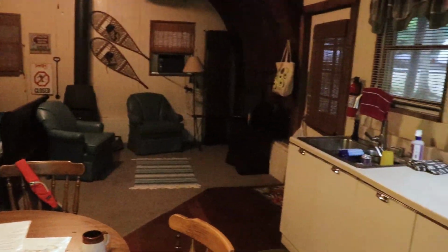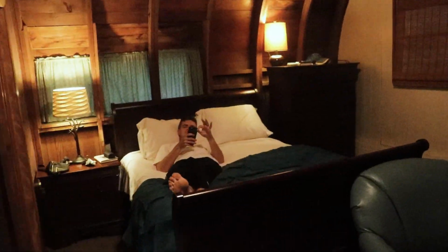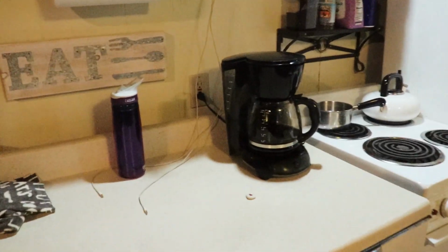Okay, so this is our little abode that we have. Nothing too exciting, but it's pretty cute. We'll just kind of go around the kitchen.